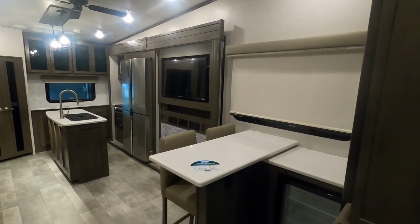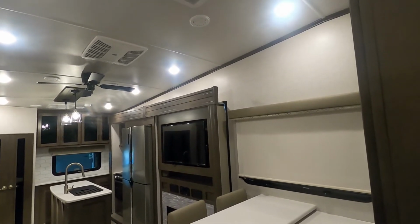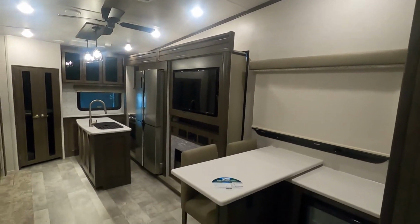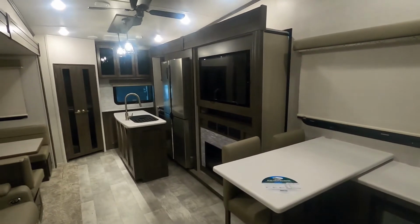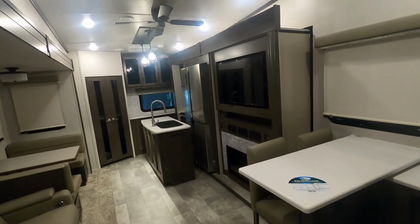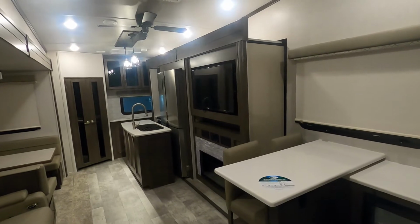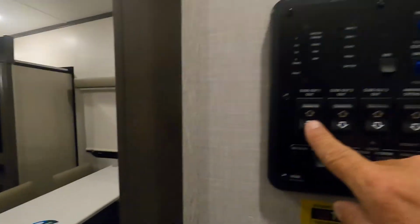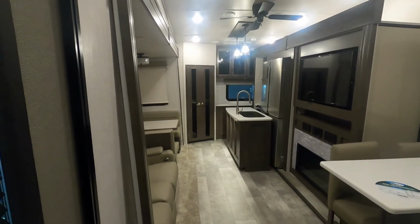Again, make sure your chairs are tucked away. TV is back in its position. See the importance of having all those doors and drawers closed. This thing's utilized every inch. And lastly, we'll hit number 1. So we can bring our living room slide in.